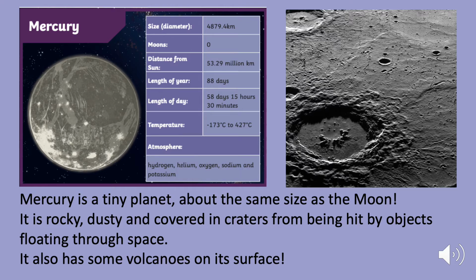Mercury is a tiny planet, about the same size as the Moon. As you can see on the picture on the right, it is rocky, dusty, and covered in craters from being hit by objects floating through space. It also has some volcanoes on its surface.